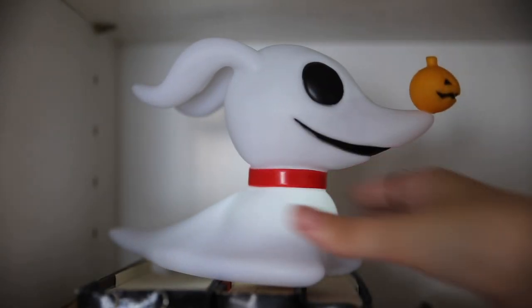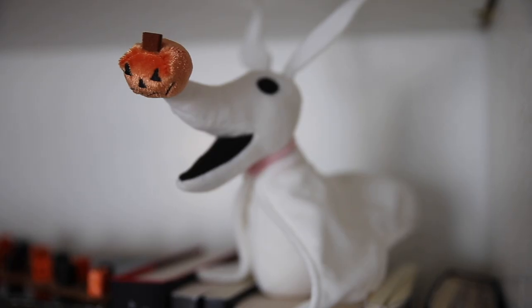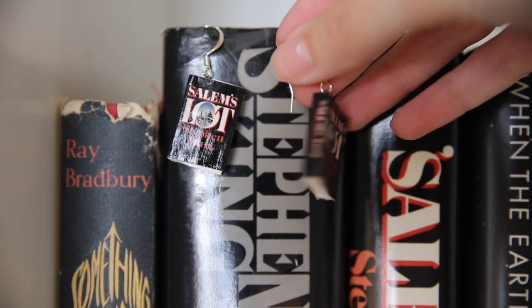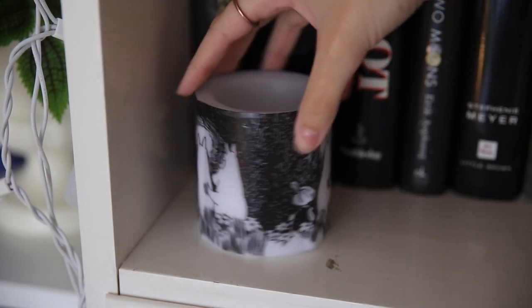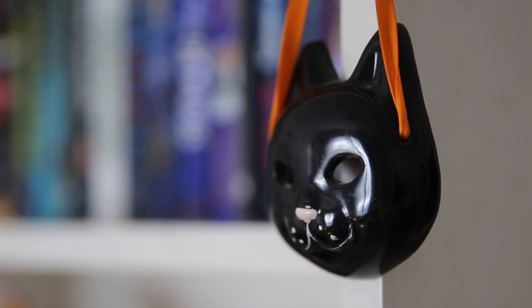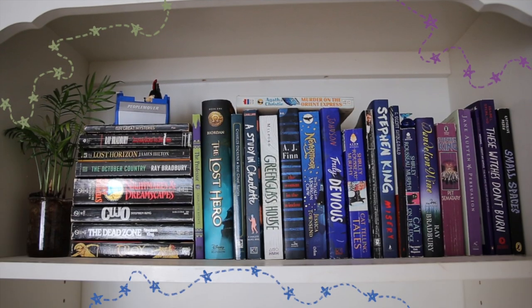As for general decorations on this shelf, I have a couple of Zero figurine type things because I love Nightmare Before Christmas. Then I also have these tiny lights, which I think are so cute. I found them in my parents' attic and I had to put them on this shelf. I also have these Salem's Lot earrings that I made a couple of months ago that I literally cannot wait to wear in October. And then I also have this little Moomin candle that I got from Urban Outfitters that I absolutely love, and it looks even cuter when it's lit because you can see it through the white parts of it. And then kind of between these two shelves, I have this little cat mask that I found in my parents' attic.